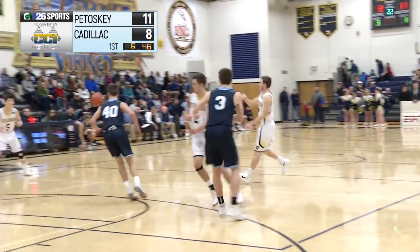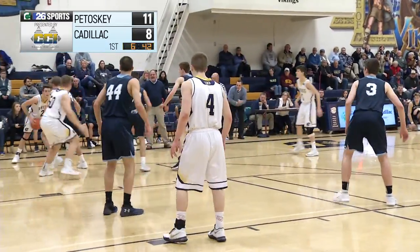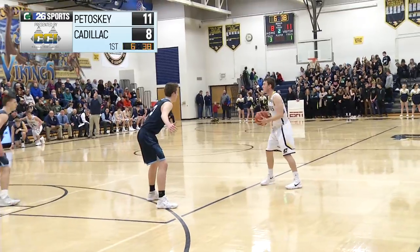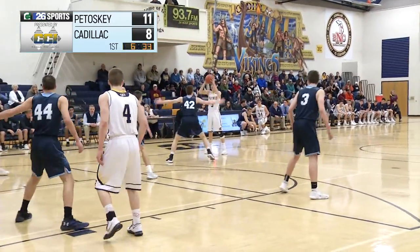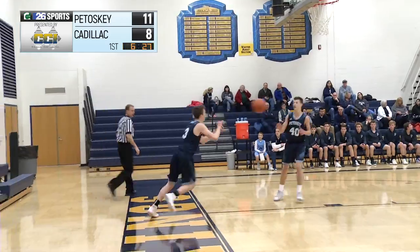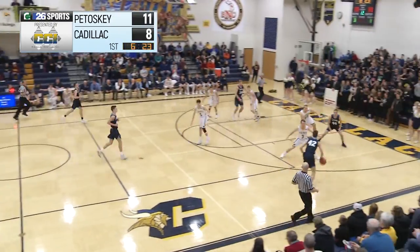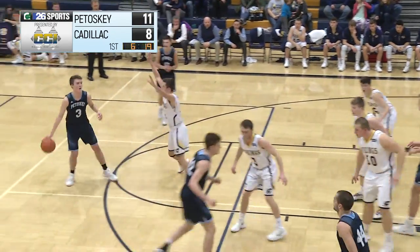So Cooper Benson kind of directing traffic up there. Sends it over to Hoagland. He is being guarded by Spatafor. Actually, it's a zone, but Spatafor's got that part of the zone. Kohani's open a few times, but he's just not necessarily the offensive threat that they want. There's a 3 by Brooks, answering the 3 just a few minutes ago by Spatafor. That would be an offensive threat they want. Just keep shooting those guys.